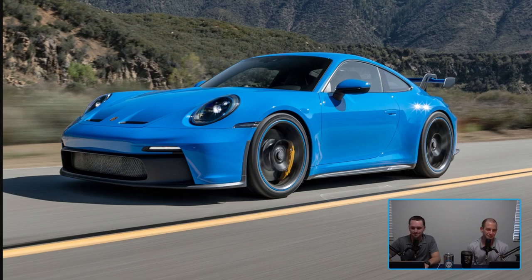But yes, my favorite sports car of 2021 is the 992 GT3. I can't argue it other than the price to power ratio. That seems a little off to me. But again, it's not the power. This is a car where you're not looking at horsepower numbers. Yes, horsepower numbers are relevant, but that's not the whole point of this car.